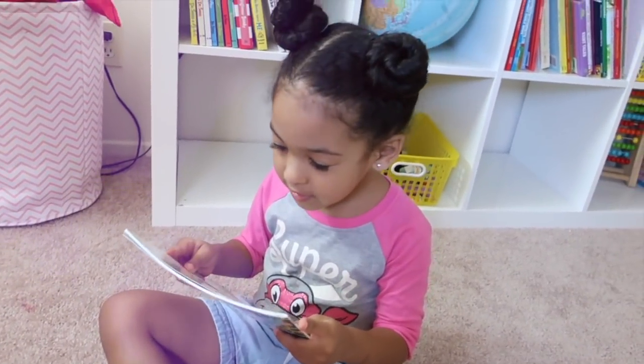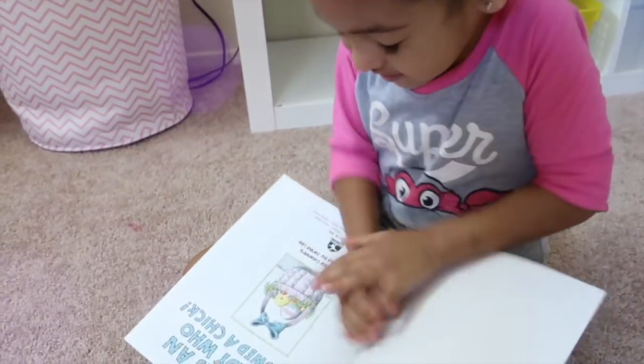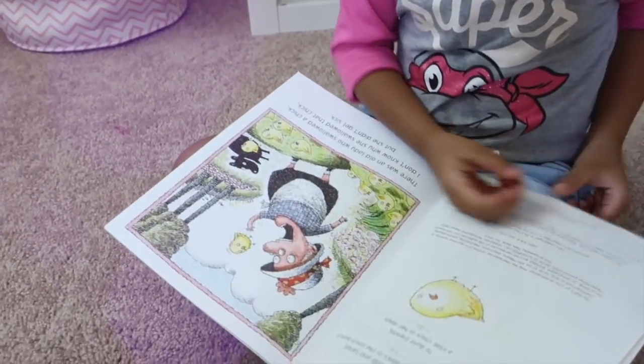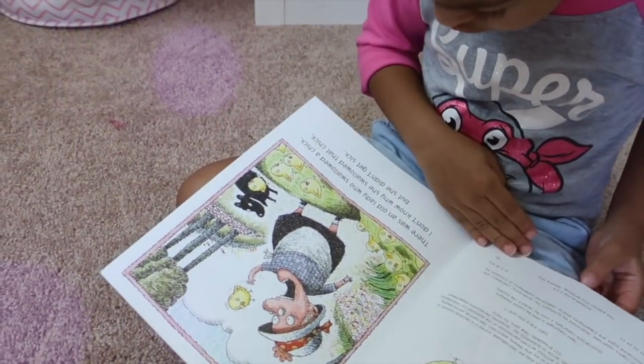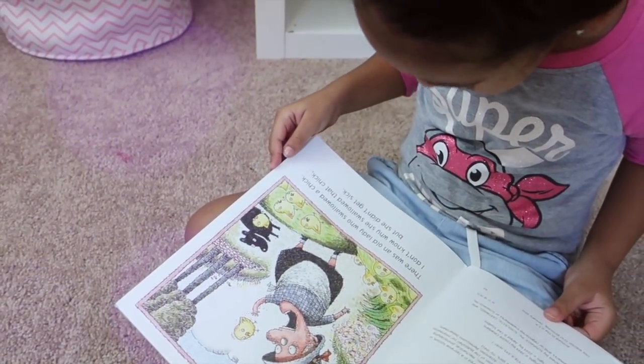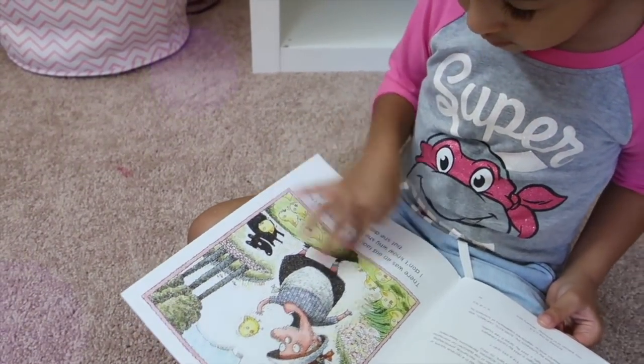There was an old lady who swallowed a fly. I don't know why she swallowed that fly, but she didn't get sick.